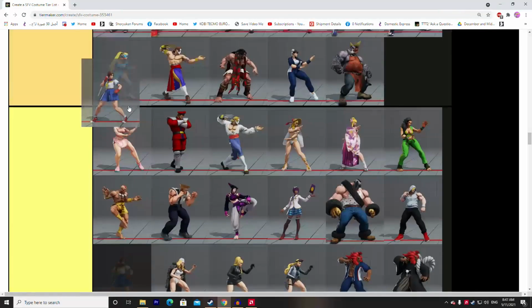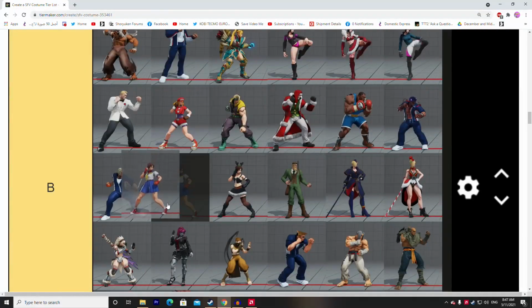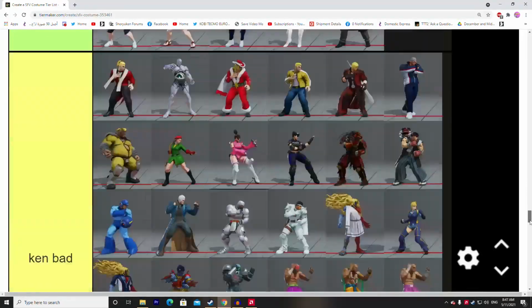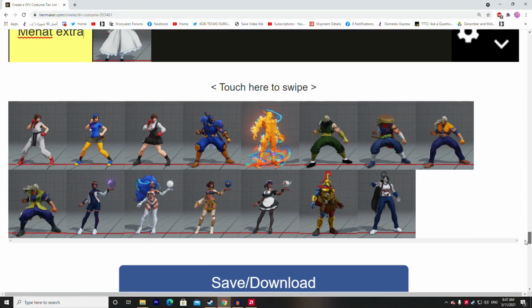I'm gonna also put this one in the B. It's a fine looking costume. It's not too amazing, but there is nothing wrong with it. Sakura still pulls the high school girl look much better than Karen does, and I do think much better than Ibuki does as well. Ibuki's alright in the school girl costume, but not the default.